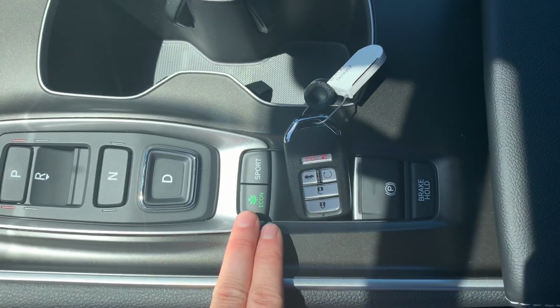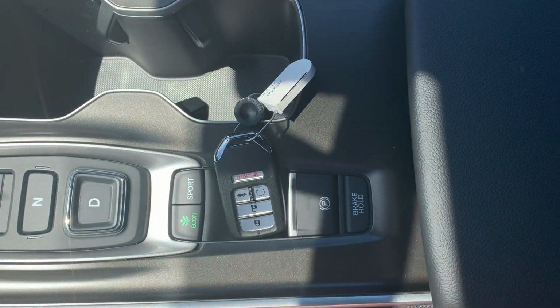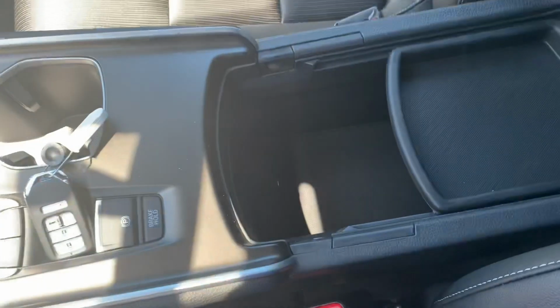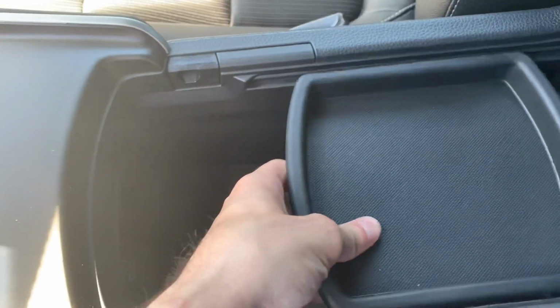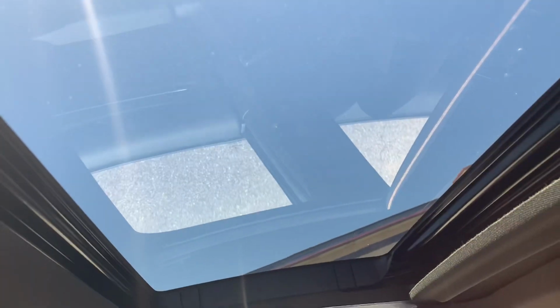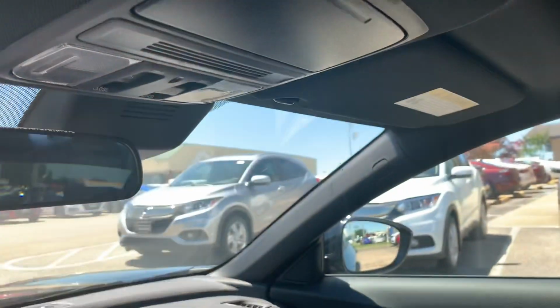An Econ and a sport mode. You also have electronic parking brake and a brake hold feature. You'll have an additional power port and USB port here in the center console. Comes with a sunroof. Place to store your sunglasses.